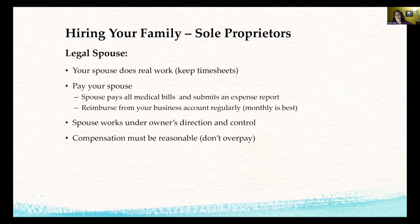So it doesn't have to be a wage. You're allowed to compensate a spouse with these reimbursements. Hey, I married him, he's legal. Wow, okay, this is good. Yeah, it's a significant benefit.